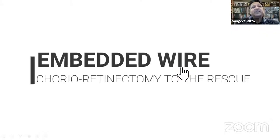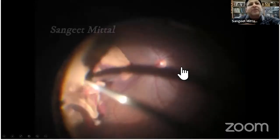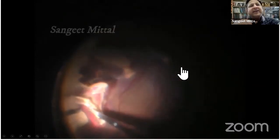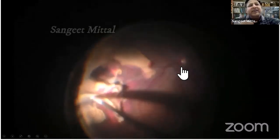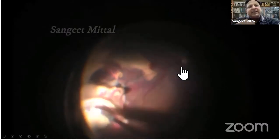So this is another case where again the chorioretinectomy was done for the rescue. But this was a wire which was embedded in the coats of the eye. You see that this wire was so fixed in the eye that we tried to pull it out, but it could not come. It was so embedded in the coats of the eye. You see the effort being made, but this wire was not coming out. So in this case, we thought we'll just do a small chorioretinectomy where the wire is embedded.